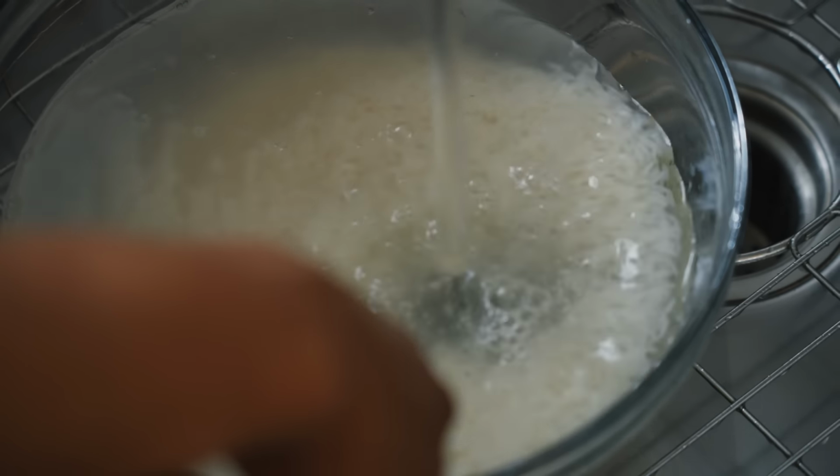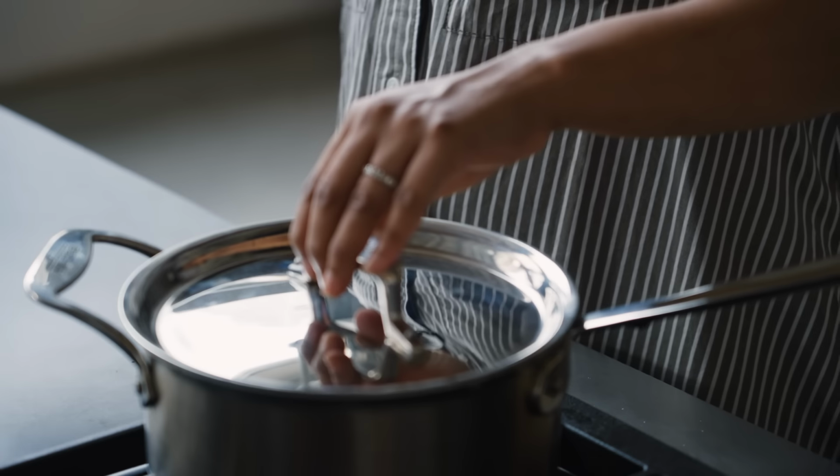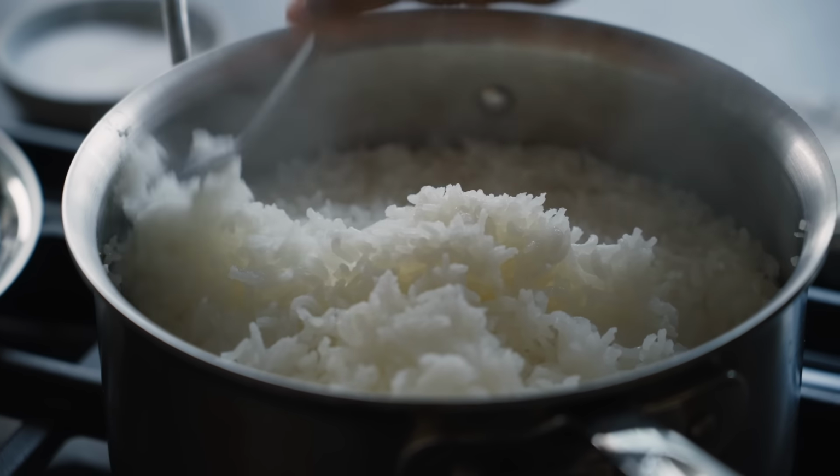So for steamed rice, simple process. First, we're gonna rinse our rice. Then I like to soak it. This is optional, but I'll discuss the details later. And then we're gonna bring it up to a boil, cover it, and cook it on low. A little fluff at the end, and a rest. Simple steps, but let's go through the details so you can perfect it.